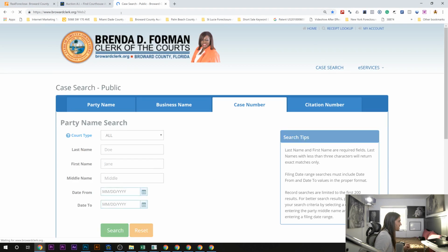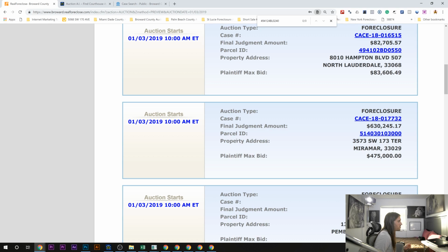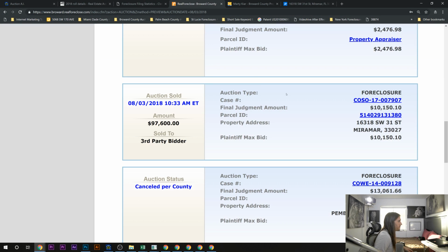it reaches this site, the Broward. So as you see, it's the same logo. It's just a blue background. And then this is where you can search for the case. So now if we see in the auction, how do we know the case number? Well, we know from here, case number right there. So let's copy this number.